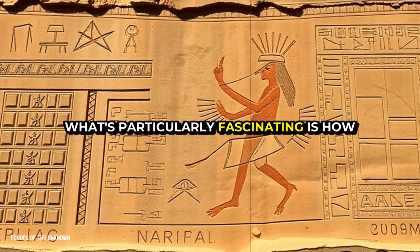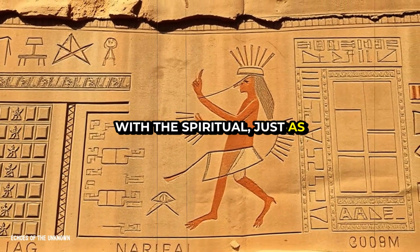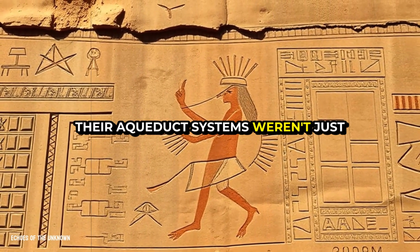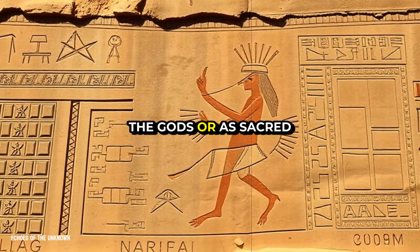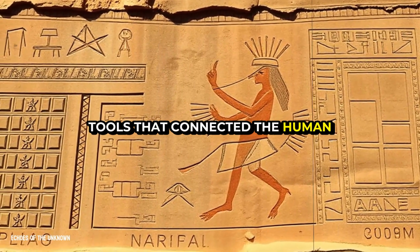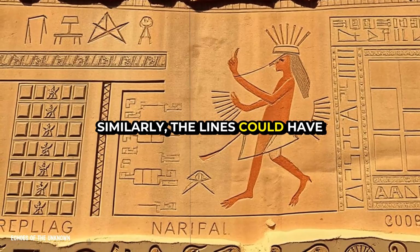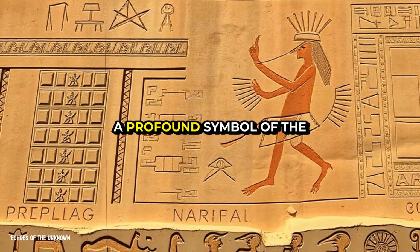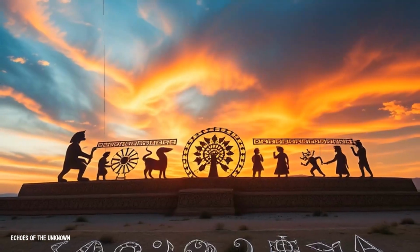What's particularly fascinating is how this theory blends the practical with the spiritual, just as much of Nazca life seemed to do. Their aqueduct systems weren't just feats of engineering, they were likely seen as gifts from the gods or as sacred tools that connected the human and divine world. Similarly, the lines could have served both as a pragmatic guide to water and as a profound symbol of the Nazca's dependence on and respect for nature.